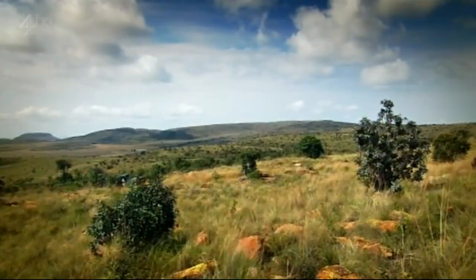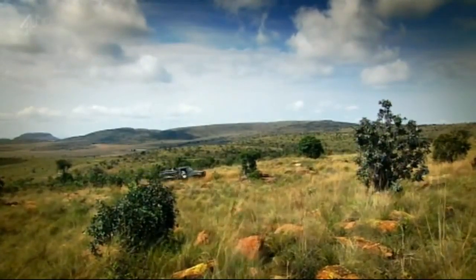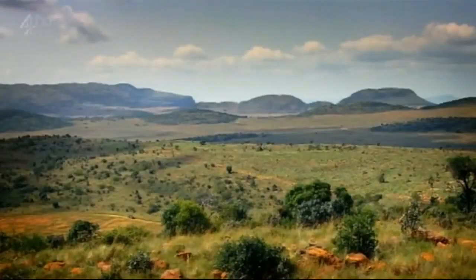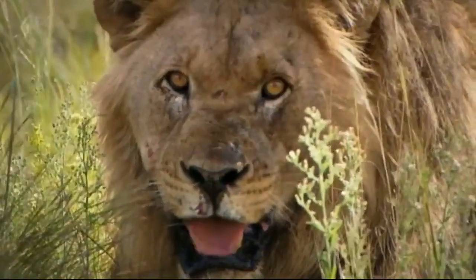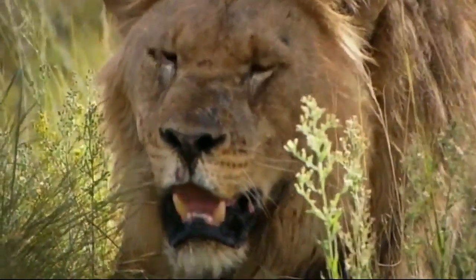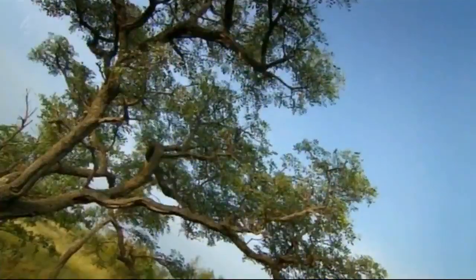The big cats evolved roars to help them defend large territories. So how would our lions react to the sound of an intruder? We're going to set up a field experiment at Velgevonden Game Reserve to find out.